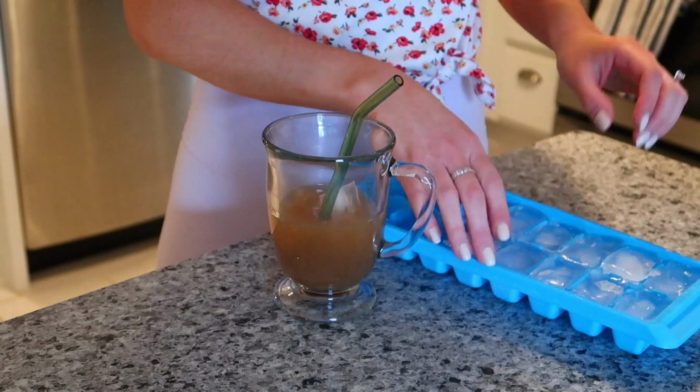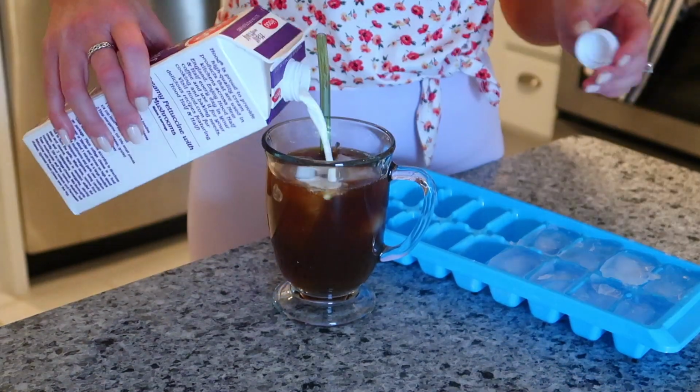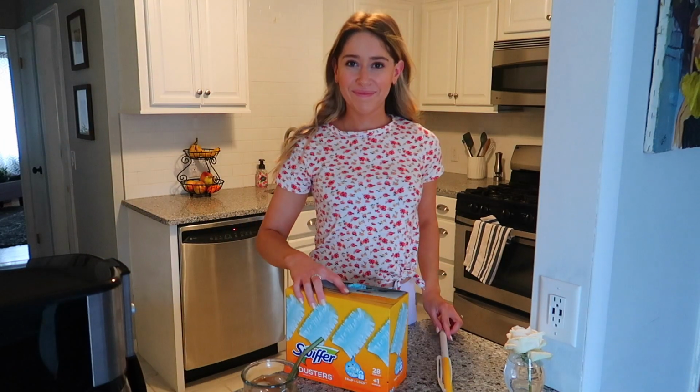As you may be able to tell by my coffee, we are on to the next day. This is actually my second cup of coffee of the day. As you could tell, I just kind of refilled it and added some ice.